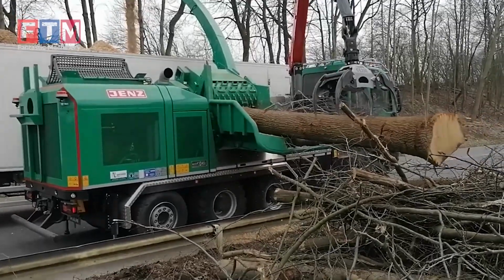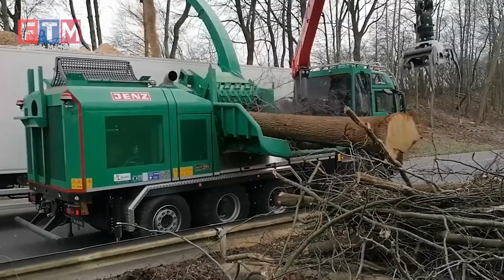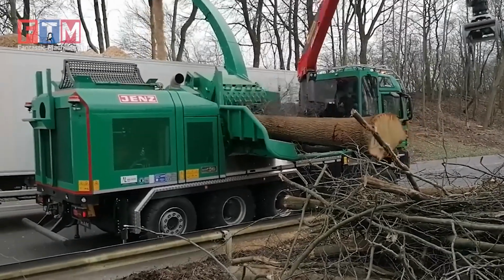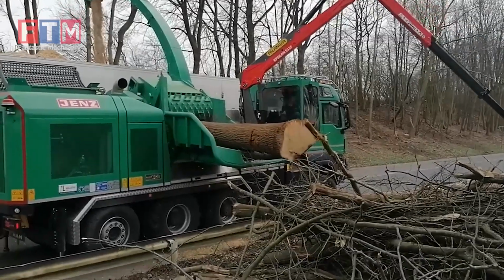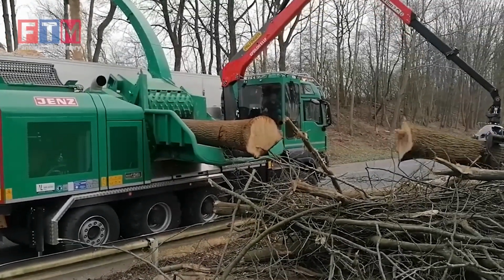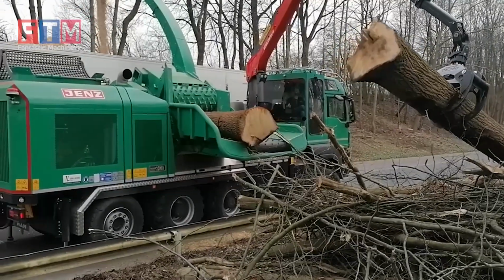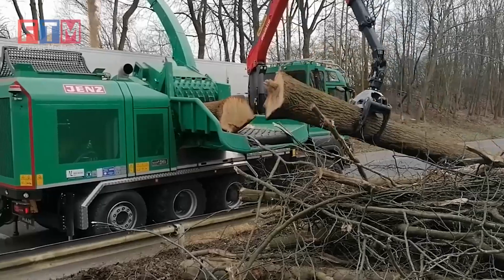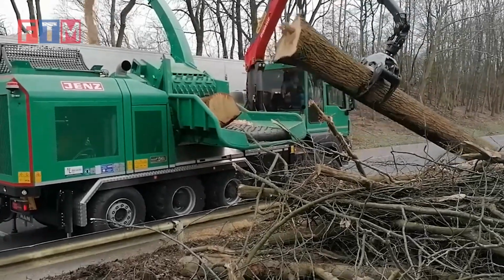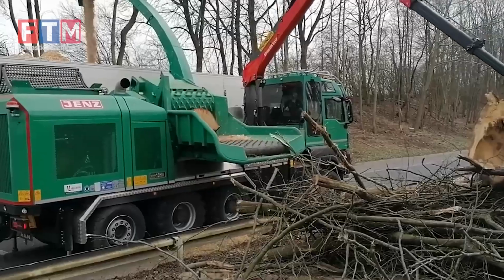The machine's sheer power is evident in its ability to process large logs and tree stumps with ease, significantly reducing the time and labor required for such intensive tasks. Moreover, the Jens machine is designed with durability and reliability in mind, ensuring consistent performance even under the most demanding conditions. Its innovative design minimizes downtime and maintenance, making it a preferred choice for professionals in the industry.